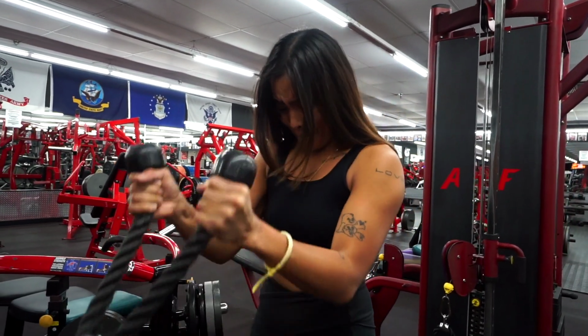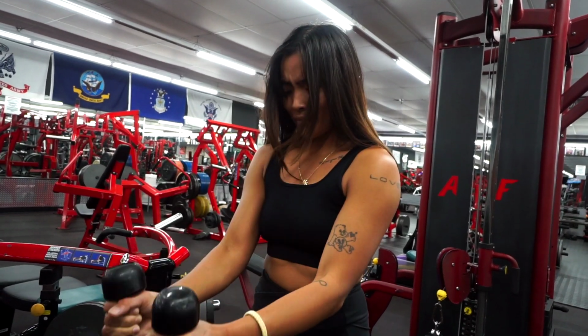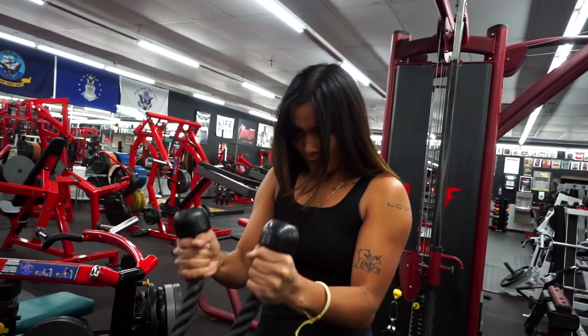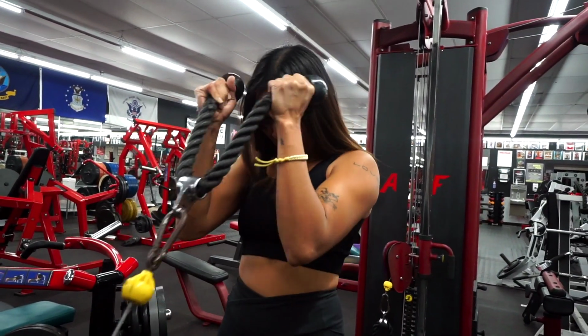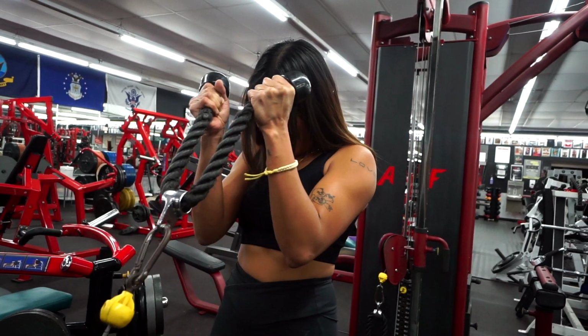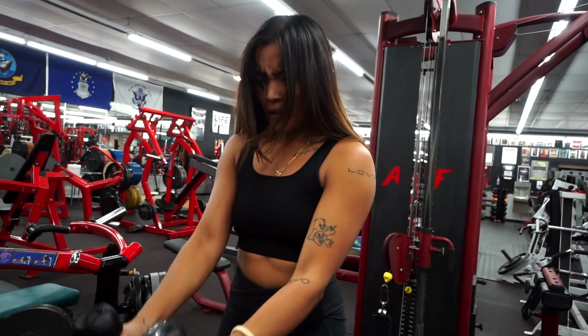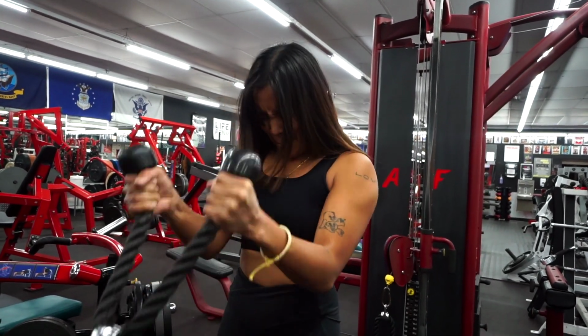You should be training to failure, or at least close to failure, if you really want to make some progress in the gym. This is not just for guys, not just for girls. Everybody needs to train to failure. There's no such thing as a toning workout or a bulking workout. Building muscle is building muscle, and you need to go to failure and make some faces to build some muscle. And that's what we're doing here.